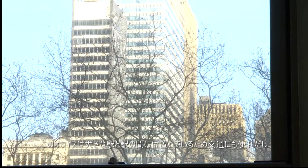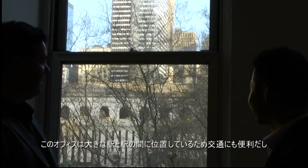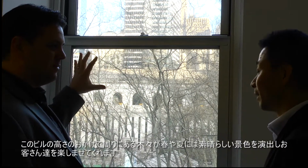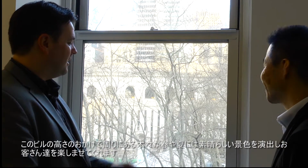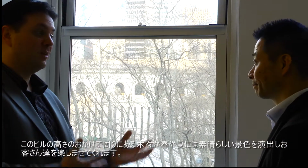The office itself is located between most of the major transit hubs in the city area, and being at this level gives you a nice view of the foliage and the trees, particularly in the spring and summertime when the foliage is actually out. It gives it a great location for not only working but hosting clients and special events in the city as well. Hope you like the view.